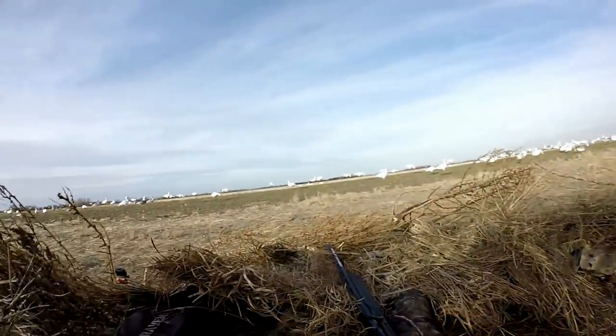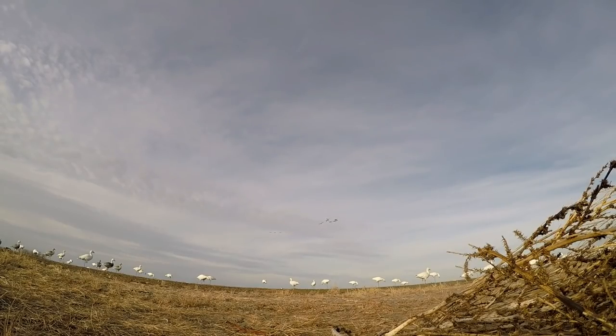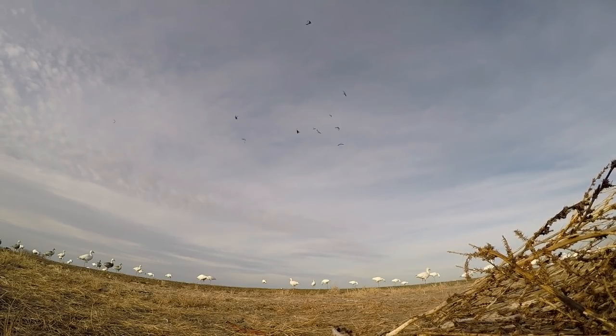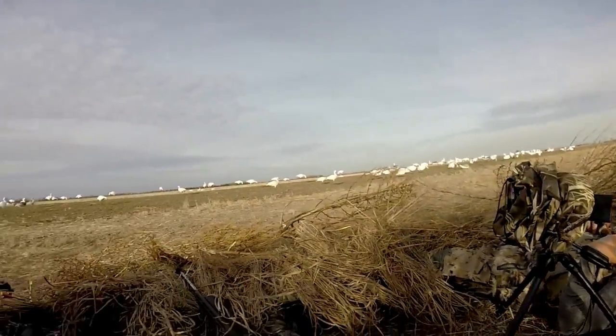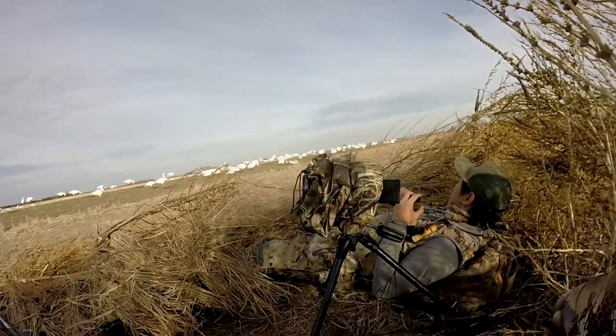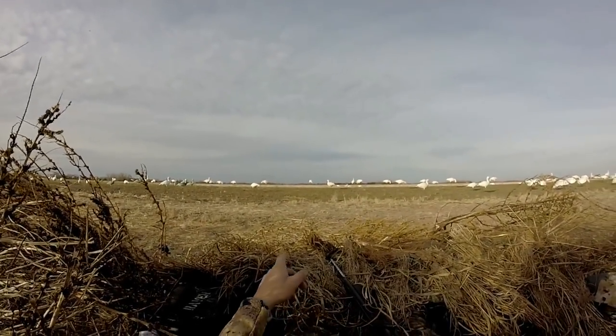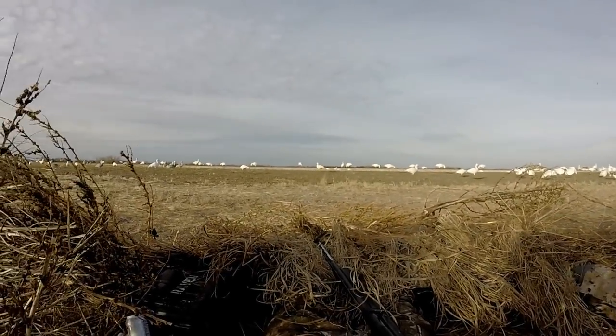Going back to water. Oh yeah. Shoot them when you can. Take them. Woo! Them boys dead! So me and Braden are limited out on specks. He shot two out of that group. I shot one and then I shot the single before that. Now we have some snows working. We are done on specks.